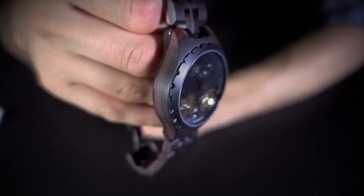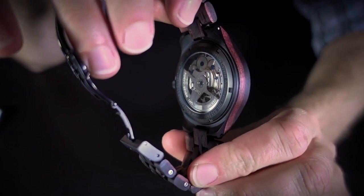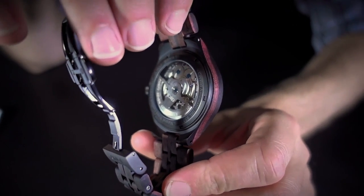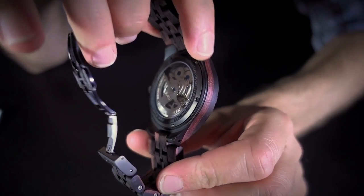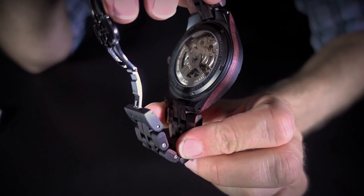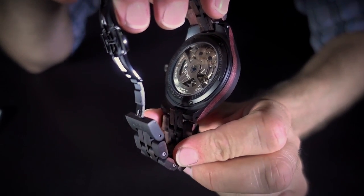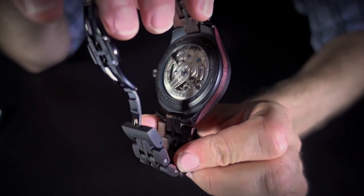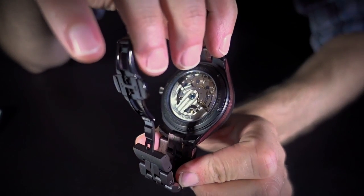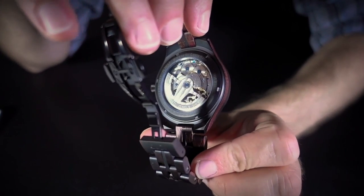This movement, as we saw on the back, advertises 47 jewels, which seems like a lot. Now, I don't know enough about this particular movement, or really about watches in general, to say whether all of those jewels are necessary or not. So I wouldn't read too much into that number in terms of directly comparing it to other movements in other watches, I guess is what I'm saying. And I'm not saying that they're not functional, I'm just saying I don't know.